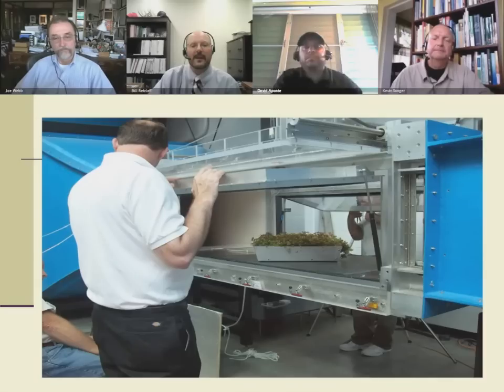We've got an EPDM membrane inside the facility here. We've placed a green roof block. This one is fully vegetated. Inside the tunnel, the wind comes from this direction and flows this way over the top of the block. For the purposes of our test, the blocks are secure on the roof. What we're evaluating was wind uplift of the plants and the growth media.